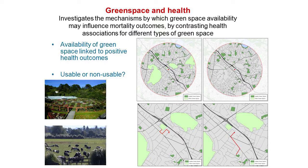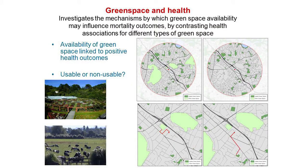There's different ways of doing it. So this top one up here is actually saying, look, is it just the amount of green space within a certain distance? So these are called buffers. Or is it actually how close it is to get to? And there's two mechanisms. One is, is it just that you can see it? Or is it that you actually go out and exercise? So there's different ways of doing this. It's not just a case of saying how far is green space. You actually have to work out how to measure the accessibility to green space.